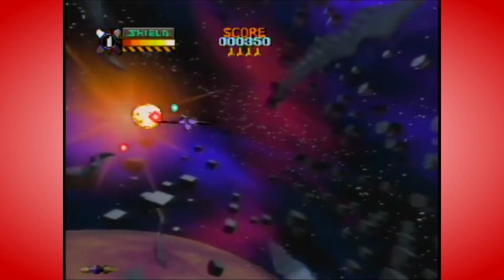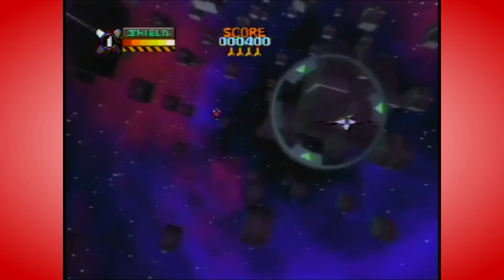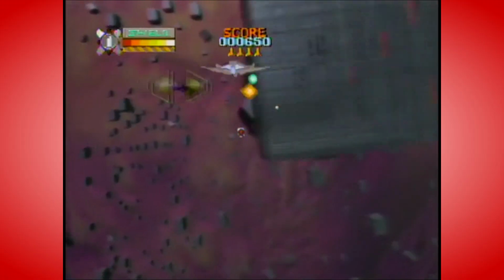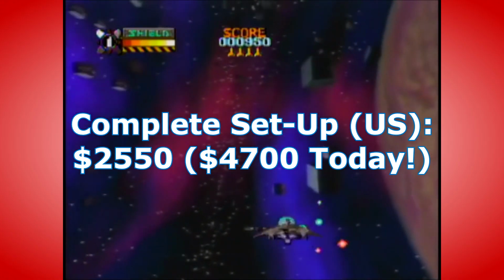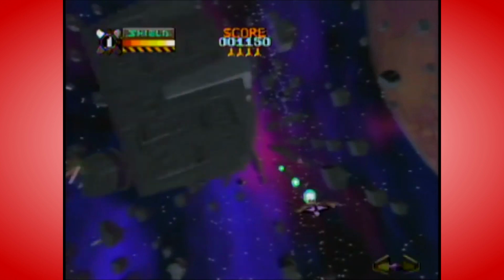and without them a lot of software was incompatible, pretty much making them an essential purchase. When you consider that a complete LaserActive setup, including all packs, reportedly cost $2,550, which is a jaw-dropping $4,700 in today's money, it's easy to see why the system failed.